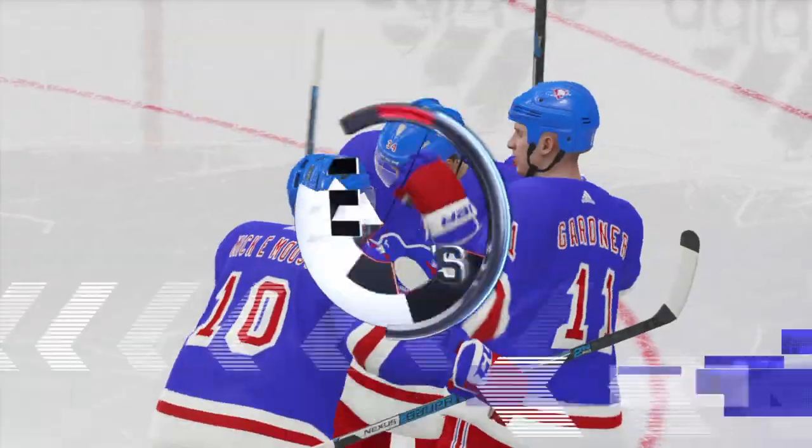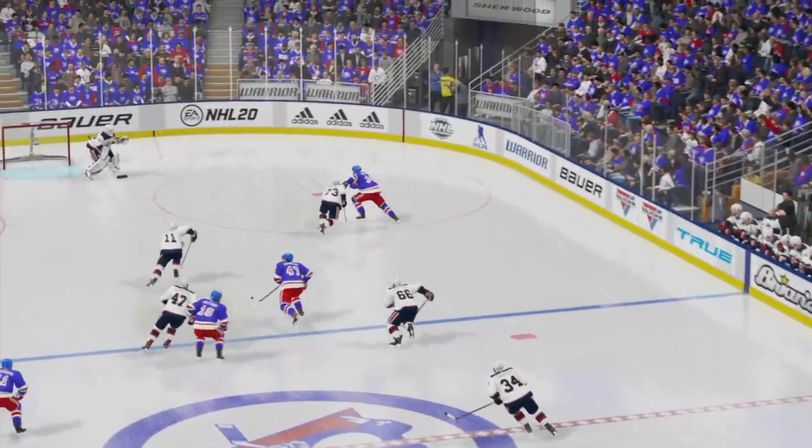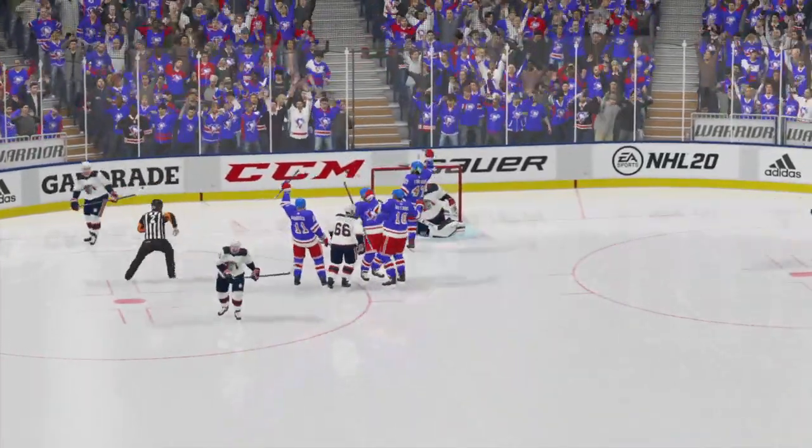This has to be right up there. Man, it's like he's at practice. Every time he shoots the puck, it ends up in the back of the net. What a game for him.